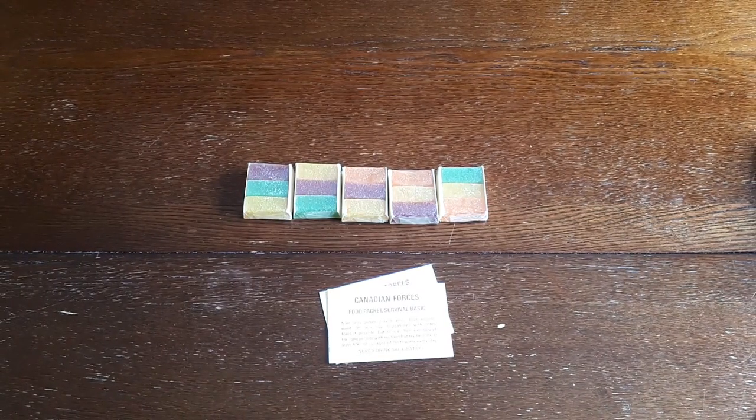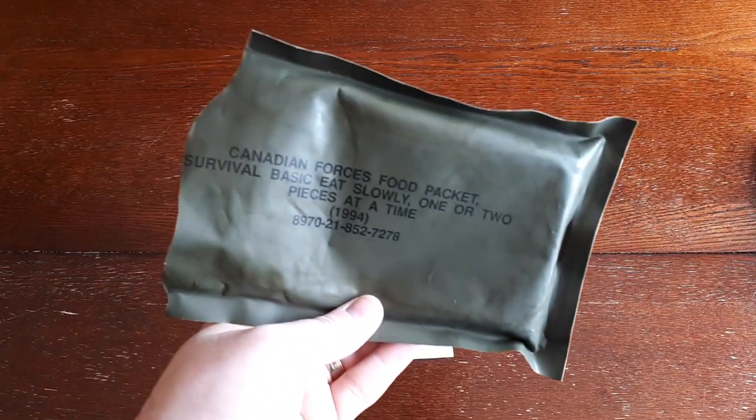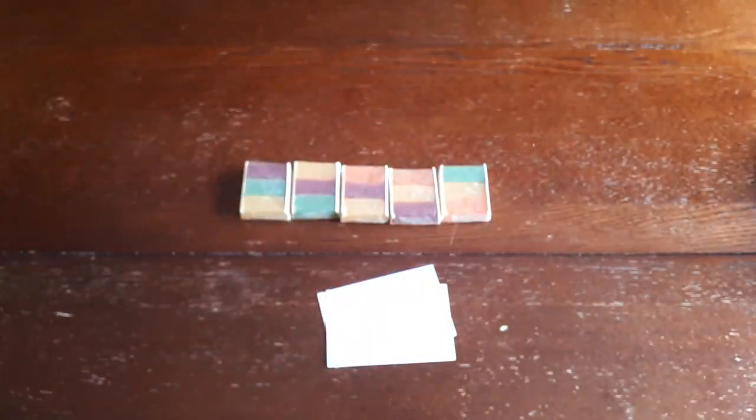So that is the contents of Canadian Forces Food Packet Survival. You get, in total, 15 pieces of jelly bars, and 9 jelly pieces provide for 1 day. So I guess you're supposed to survive on this for, I don't know, a day and 2/3. So I guess a day and 16 hours.